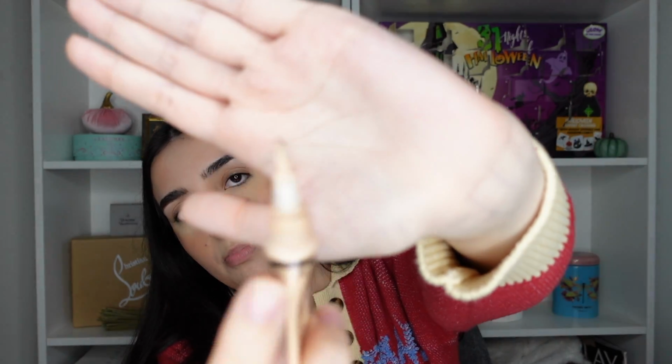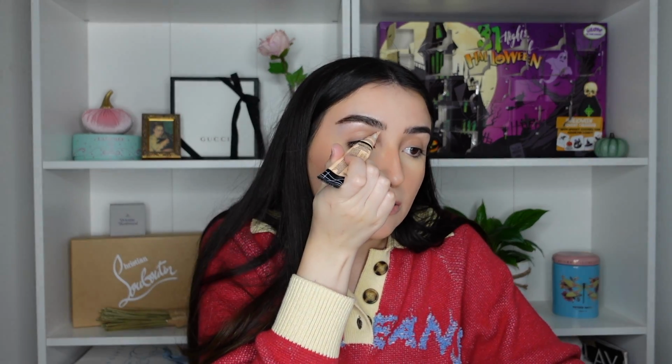But here's the trick. I use the L.A. Girl Pro Conceal in the shade Porcelain. The applicator has this little brush. I use it to outline my eyebrows and clean them up. You can already see that's a vibe, and then I'll just go in with a beauty blender after and blend it out.